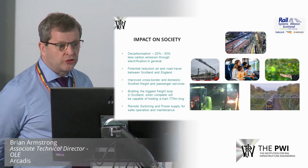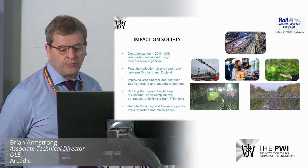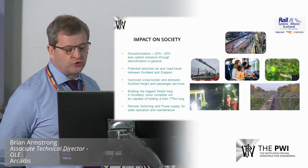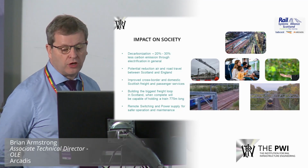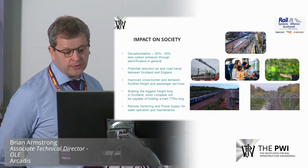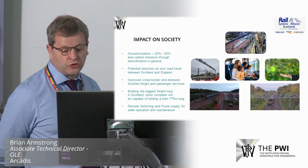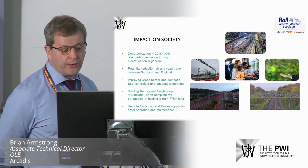When fully operational, the improved junction will require less maintenance and subsequently a reduction in the number of speed restrictions that are currently in place due to ongoing repair works. This results in improved journey times. In addition, the current 40 miles per hour speed through the junction will be raised to 110 miles per hour.